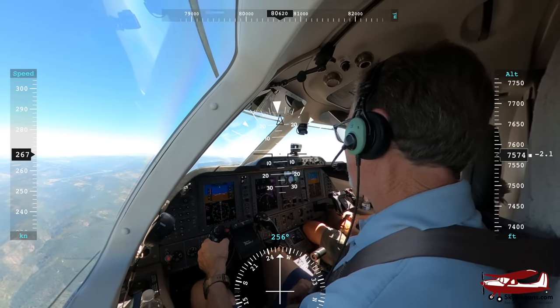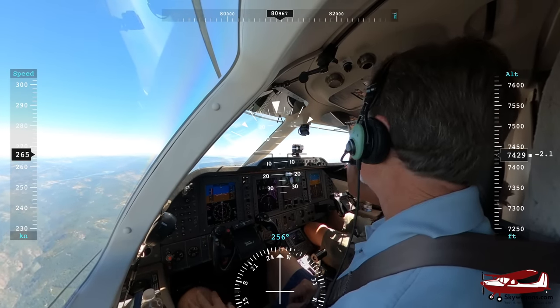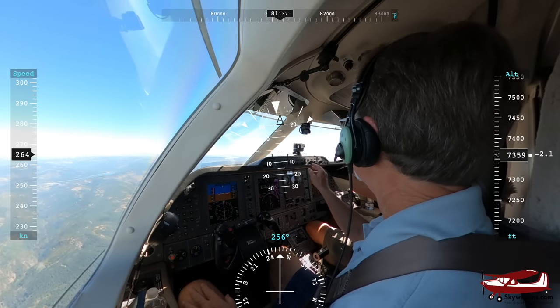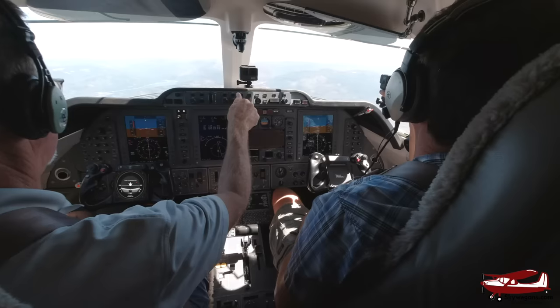Oakland Premier 85 Bay Quebec, we're going to make a right-hand turn back towards Hangtown and then into Mather. 85 Bay Quebec, Roger, thank you. Got a heading mode. Oakland, good afternoon.